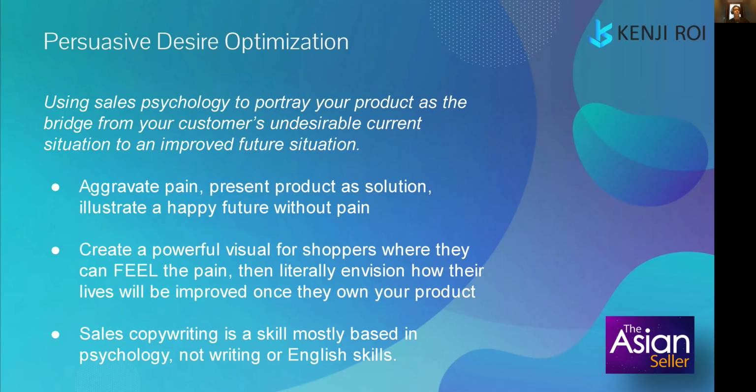So there's a few frameworks that really work for this. And one of the most powerful ones that you can really use in almost every part of the Amazon listing is aggravate pain, present your product as a solution, and then illustrate a happy future without the pain. So it's really important that you identify what are the pain points that your product actually solves for your customers. Then, how can you aggravate the pain? How can you illustrate what it's like for your customer to feel the pain of having that, so they are motivated to buy your product to solve their pain, right?